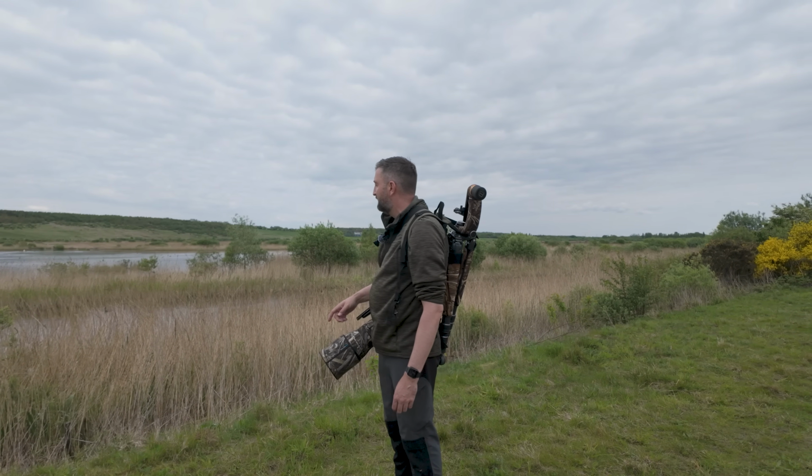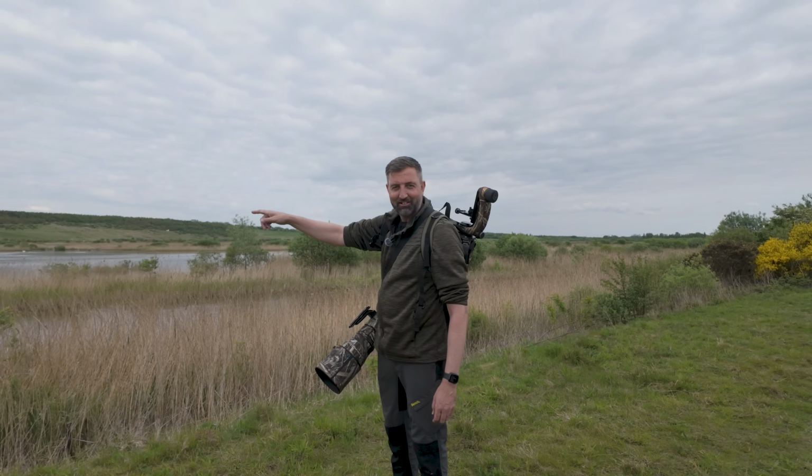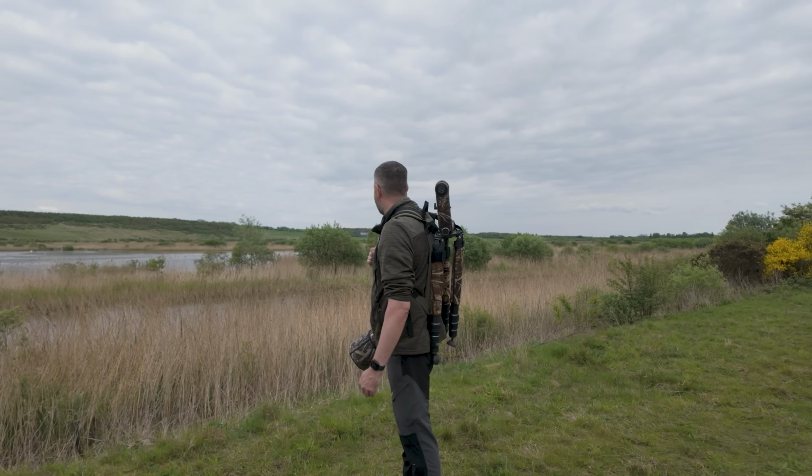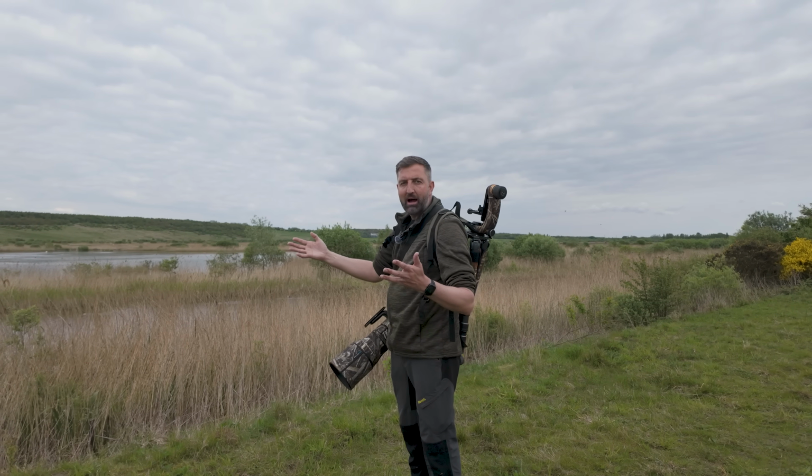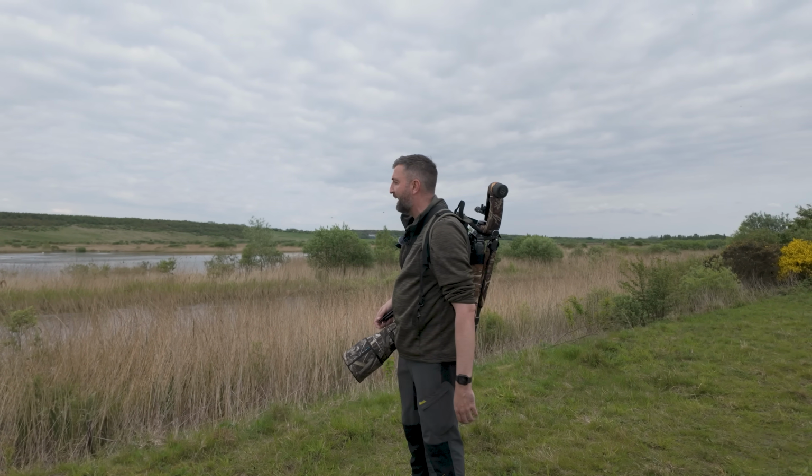So there's my nemesis, the pochard. I think it's a pochard anyway. We're going to keep moving round, and hopefully one of the grebes might come into a position where they're close enough for us to be able to get a photograph.